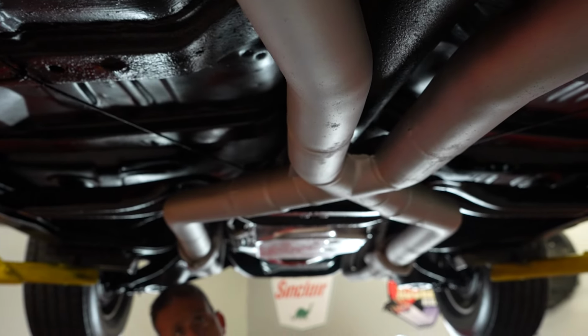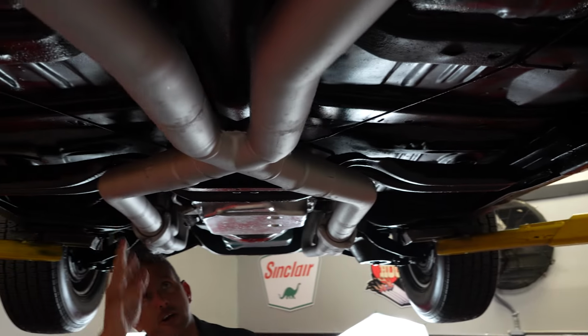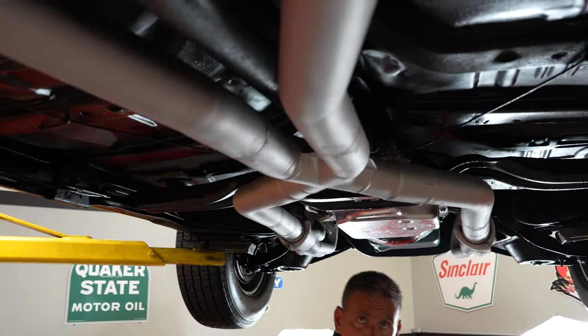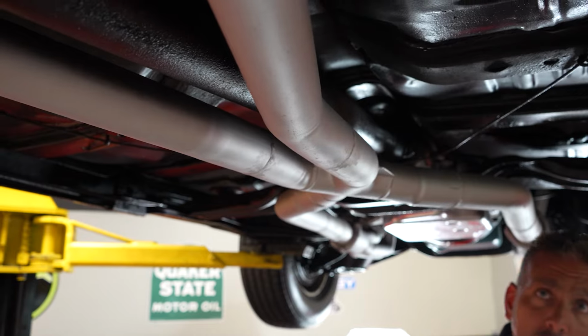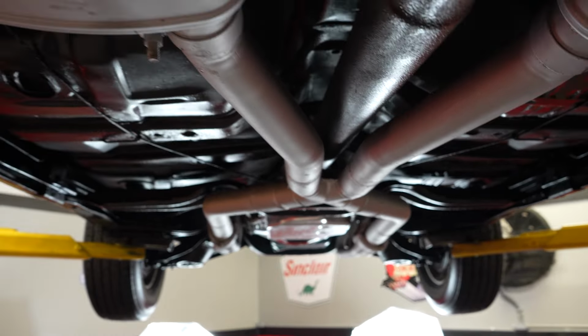Coming off the headers, you have like an X-pipe exhaust system, a set of mufflers. Everything in the exhaust looks good here. No holes, no leaks out of any of the welds that I can see. Looks to be pretty good. Magnaflow mufflers.